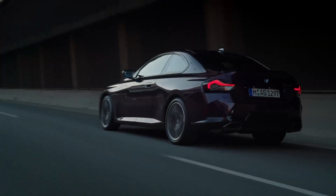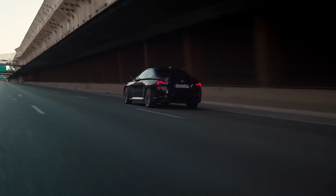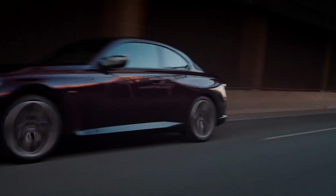Based on my brief time driving this M240i, I think that this is one of the best packages that you can get from BMW for an enthusiast that doesn't want to spend $100,000 on a super loaded M3 or M5. This is a nice contained package. It's really quick. It's really tunable. I think it has enough practicality. And honestly, I don't think that the interior is all that much worse than a normal 4 Series. So to show you that, I'm gonna pull over so that we can check out the new 2 Series' cabin.